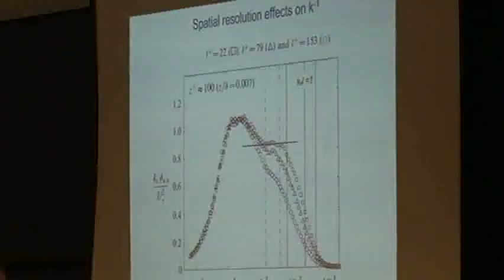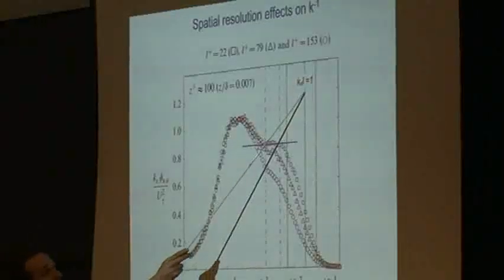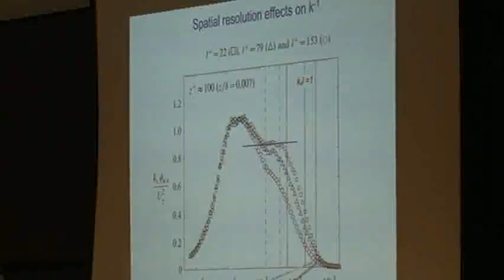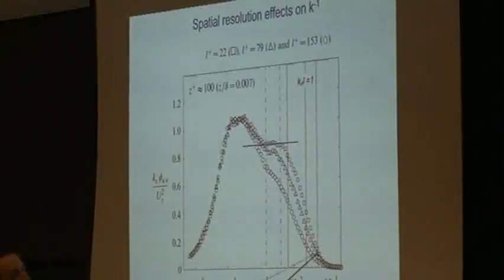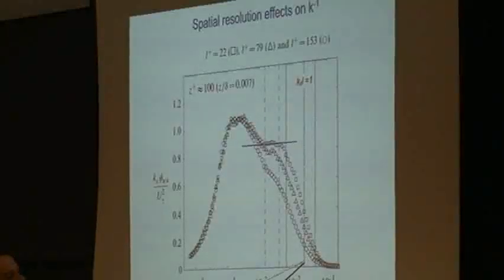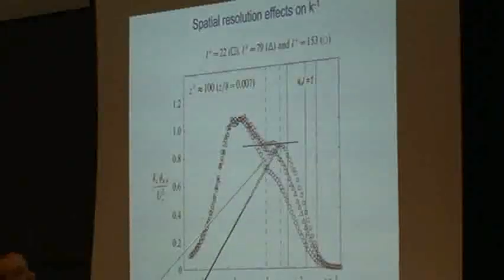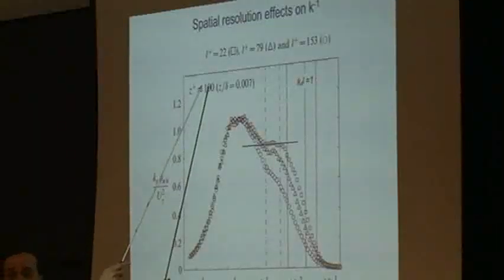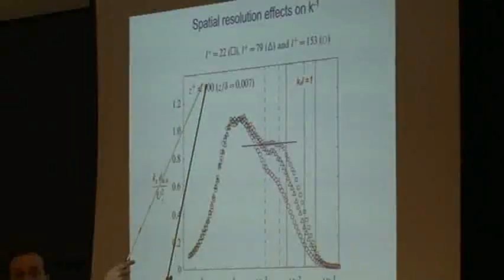And this red line, if you were designing an experiment, you would say, well, I have no spatial resolution effects when this is of order 1. So kx times the wire length is of order 1. So you'd say, okay, I have an attenuation here. But for these other Reynolds numbers, remember this is in the logarithmic layer. We're at z plus of 100 here, okay? We're considerably away from the wall.